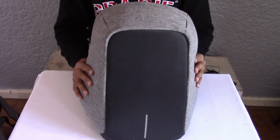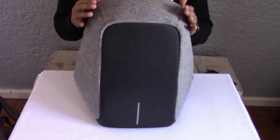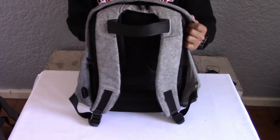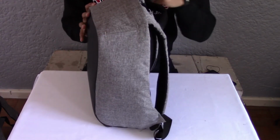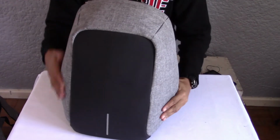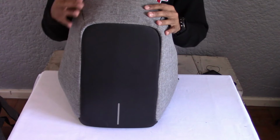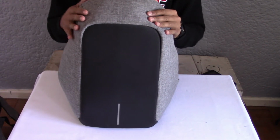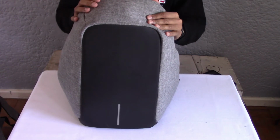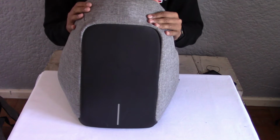So the reason I chose this backpack, firstly, it's the anti-theft backpack, which as you can see means that there's no way to access this backpack from the front or the sides. There's literally nothing, it just looks like a cover. The sides, top and front are slash resistant, which is really cool. I'm not going to test that because I have some really sharp knives and I don't want to mess up my backpack. I'm sure it's going to leave some kind of scratch mark, so I'm just going to take their website's word for it.